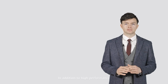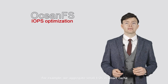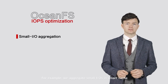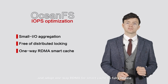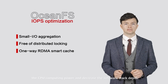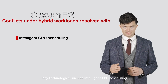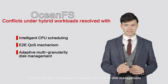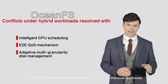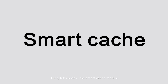In addition to high performance, OceanFS delivers high IOPS and low latency. For example, we aggregate small I/Os in Smart Cache, eliminate distributed locking, and adopt one-way RDMA for Smart Cache to fully release the CPU computing power and decrease the software stack depth. Key technologies such as intelligent CPU scheduling, end-to-end QoS mechanism, and multi-granularity disk management resolve the conflicts between bandwidth and IOPS intensive workloads. Let's have a quick look at some of these key technologies. First, let's review the Smart Cache feature.